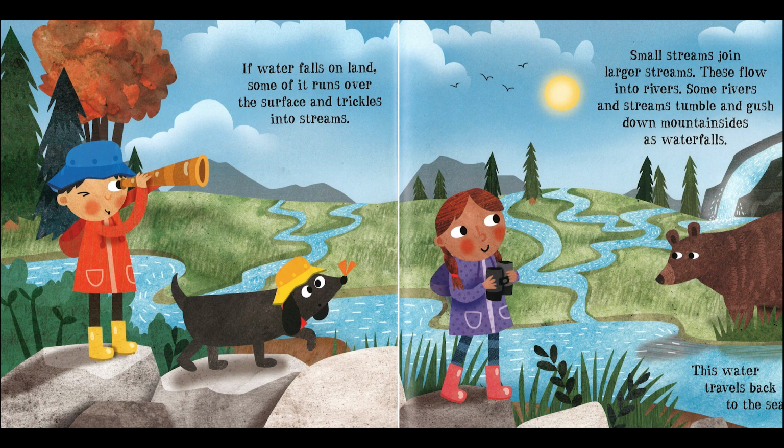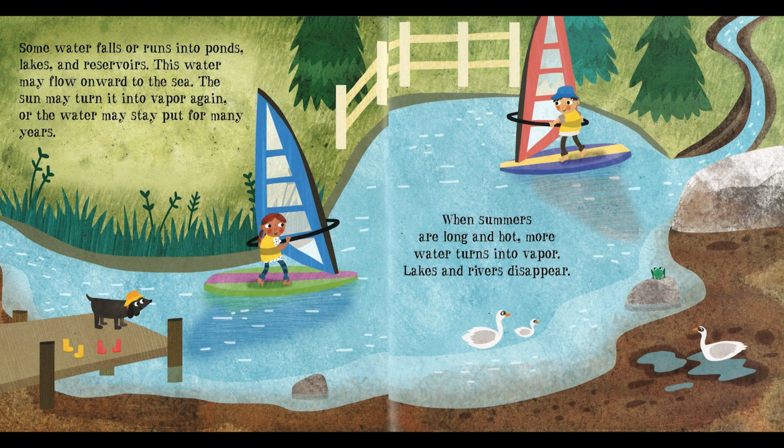Some rivers and streams tumble and gush down mountainsides as waterfalls. This water travels back to the sea. Some water falls or runs into ponds, lakes, and reservoirs. This water may flow onward to the sea. The sun may turn it into vapor again, or the water may stay put for many years.